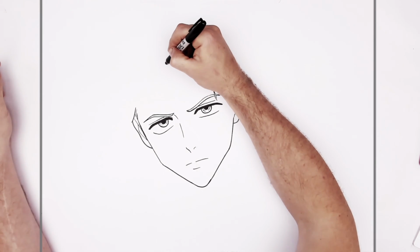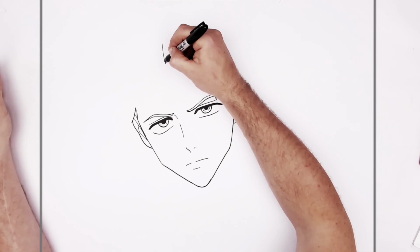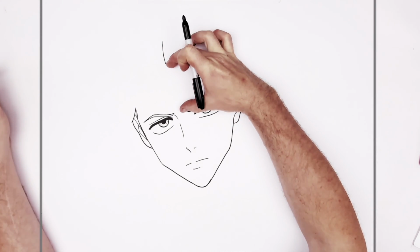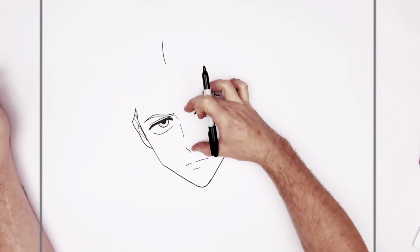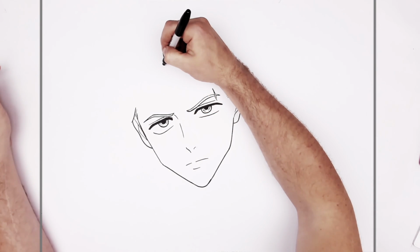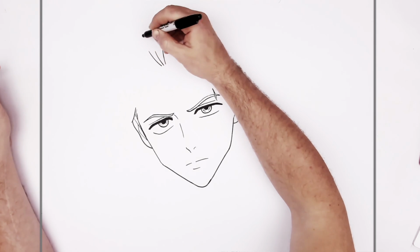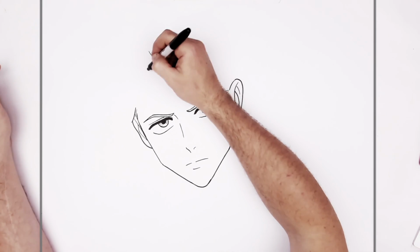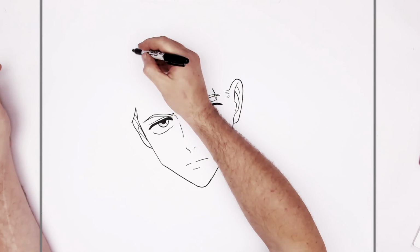And for his hairline, all they do is this. This is where the forehead stops, so it's about the same size as your nose. So that and that are about the same. And what they do for his hairline is it goes with these texture lines, all around, following that shape for a forehead.